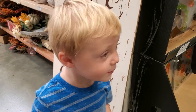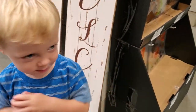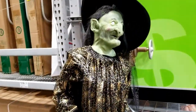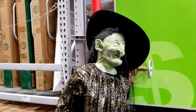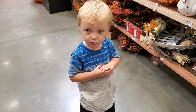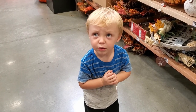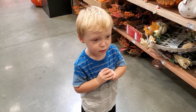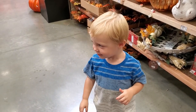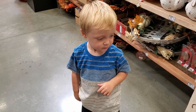Push the button. No, I'm not. You want daddy to? Yeah. Okay, here we go. So, you want some treats? That's scary. One more time. How about a kiss? Oh. You gonna kiss? You wanna give her a kiss? No. No? How about mommy kiss? Give mommy a kiss?